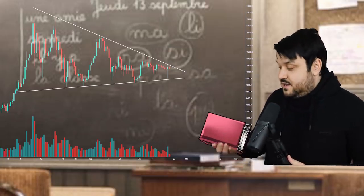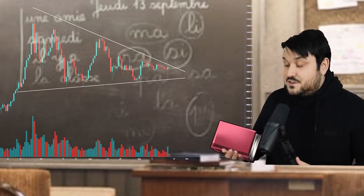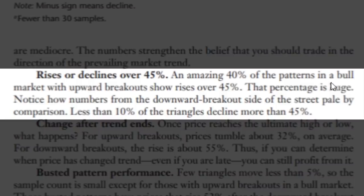The Encyclopedia of Chart Patterns, as I just so happen to have here, references that for descending triangles at least, an amazing 40% of the patterns in a bull market with upward breakout show rises over 45%. That percentage is huge. Notice how numbers from the downward breakout side of the street pale by comparison. Less than 10% of the triangles decline more than 45%.